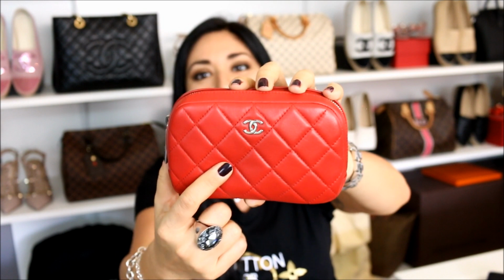And the last one from Chanel is my small O case in the red lambskin with the silver hardware. I usually end up using this as a cosmetic pouch. And out of all of the cosmetic pouches that I have in my collection, this is the one that I end up gravitating towards the most because it's really been a game changer for me. And I also want that pop of color. So even though I do have some monogram pieces and black caviar pieces from Chanel, sometimes I just want that beautiful, vibrant red. And this is exactly what it is. It's almost like a true lipstick red, and I think it's gorgeous.